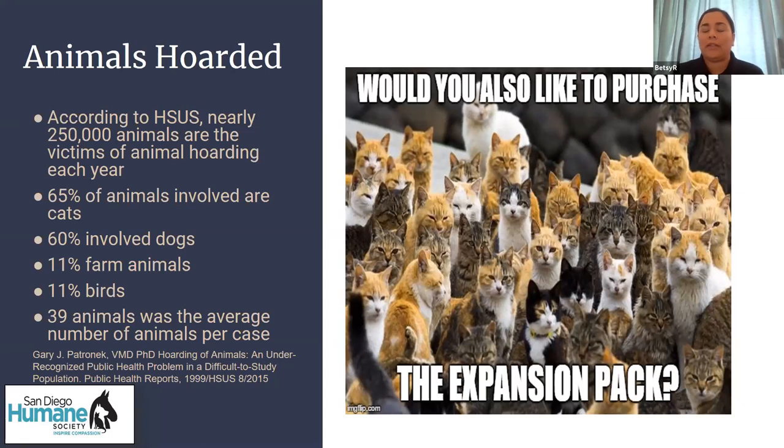So, animals hoarded. Domestic species are usually the largest group of animals represented in animal hoarding cases. That's most likely because of the availability of them and the relative ease of care that comes with them. The high frequency of cats involved in animal hoarding cases could be explained by the fact that cats are just easier to conceal than dogs. But it is not uncommon for animal hoarders to have multiple different species, such as dogs and cats, in the same home. Although they do tend to stay with just one particular species and concentrate on that one species of animal. So here we have some of the more common ones that we see. And 65% of the animals involved are usually cats.